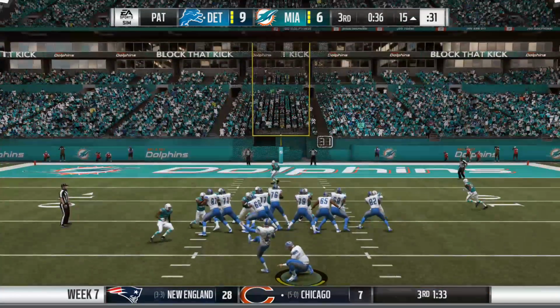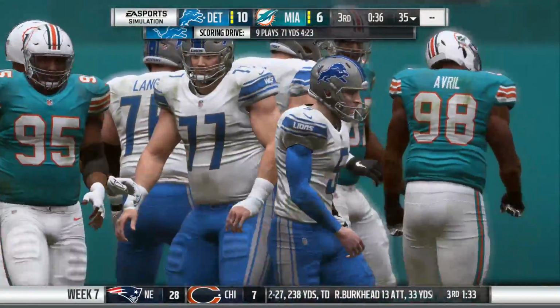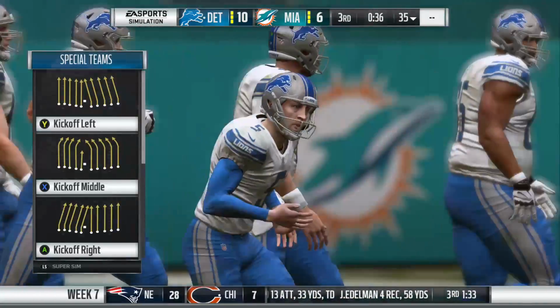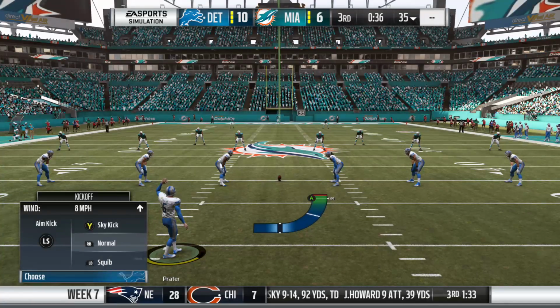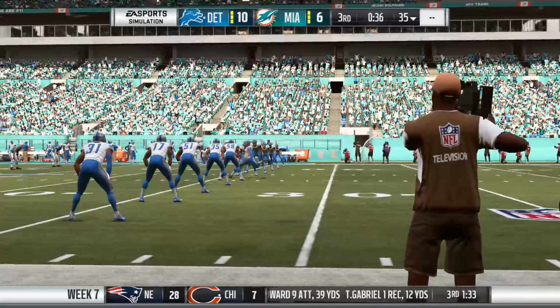Man, he just ran a terrific route. Extremely hard to defend when it's run that precisely and the ball's delivered that accurately. A good drive that time as they go 9 plays in all. And the end result, a Detroit touchdown. Here's Prater now set to kick it away.